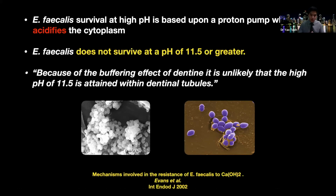The reason why Enterococcus faecalis is so tough is because it has a proton pump on its cytoplasm, and this acidifies the cytoplasm. So every time you throw something alkaline at it, it neutralizes it fairly quickly. The only way to kill this bacteria predictably is to have a pH of 11.5 or above. That way you overwhelm the proton pump system so that you can break the cell walls down. But this becomes a problem because of the buffering effects of dentine, as dentine buffers calcium hydroxide as it penetrates into the dentinal tubules.